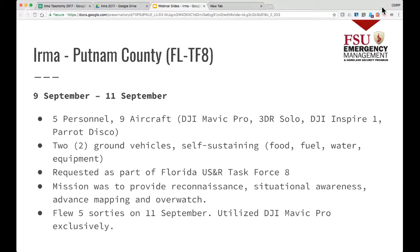So actually referring back to what Dr. Murphy talked about in the IRMA discussion, there is that myth of that initial reconnaissance. Let's pop a drone in the air and see what there is to see, and that myth is kind of borne out with what we saw in the Putnam and the Collier County deployments. But we carry the Disco for that. It's an excellent bird particularly for beach reconnaissance, anything long line. We get about 40 to 50 minutes of loiter time with that aircraft. But we didn't use it in Putnam County.